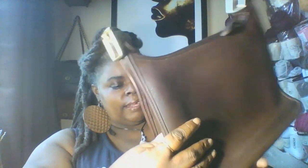You can see the leather. Look at your corners. It's stitched very, very well. Everything about this bag screams quality, and I like it. I like it. And it's authentic. Now, let's look at the belt.